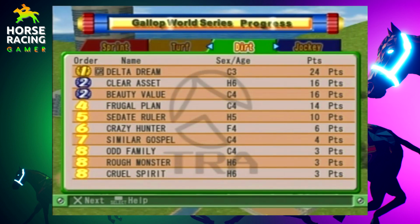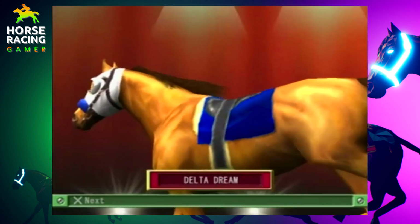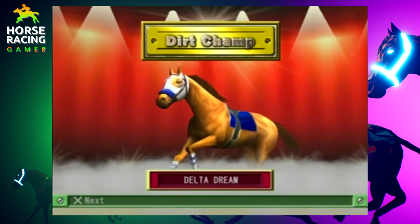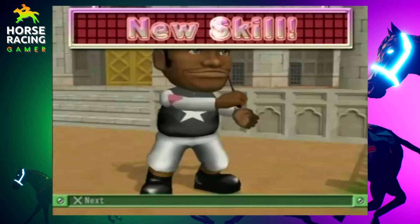I had Crazy Hunter in there. Yeah, none of these horses are close to Delta Dream. The dude is actually cracked on the dirt. That's amazing. That's our dude. And see what I say. Now the titles are going to start rolling in. There's the Dirt Champ title for Delta Dream as well. He could also be on the verge of Horse of the Year. He's been so good on the dirt, man.